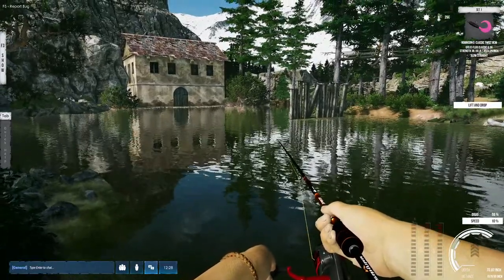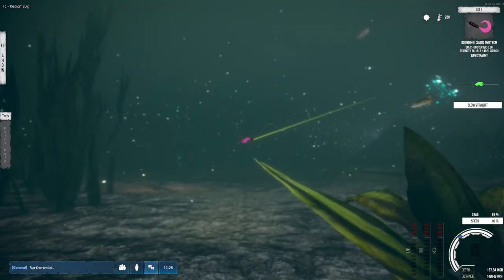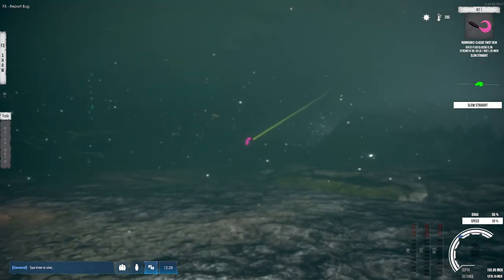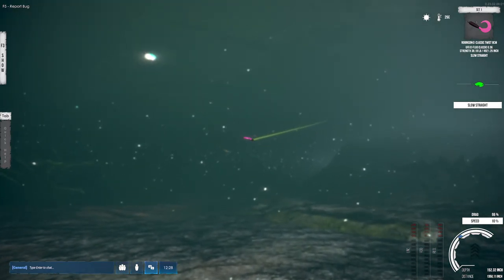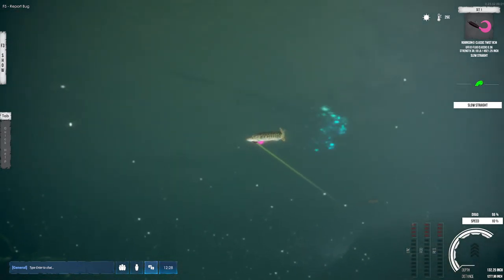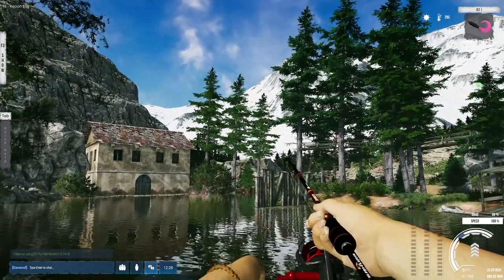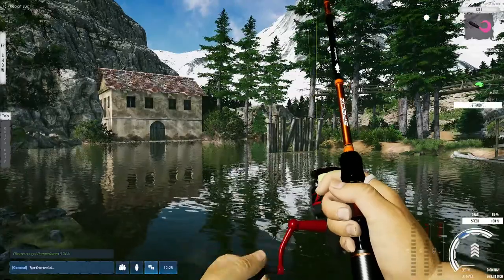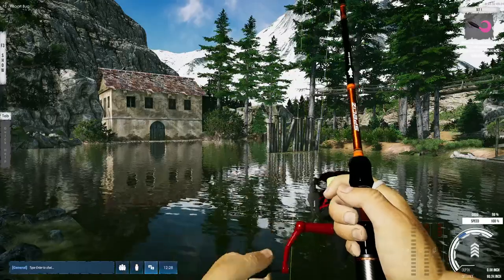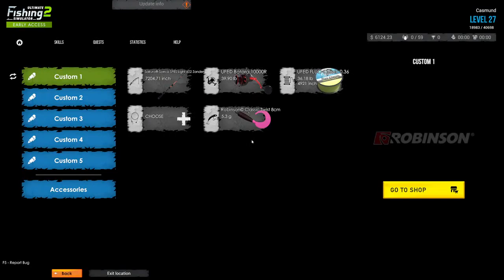Okay. I'll switch this lure out with another one. Right away, it looks like we'll probably catch that guy there. Another little one of these guys. Oh, we lost him. All right, you know what? We'll switch this up.